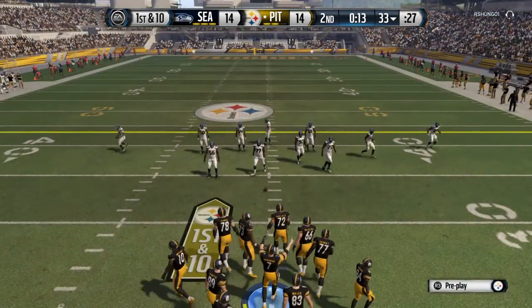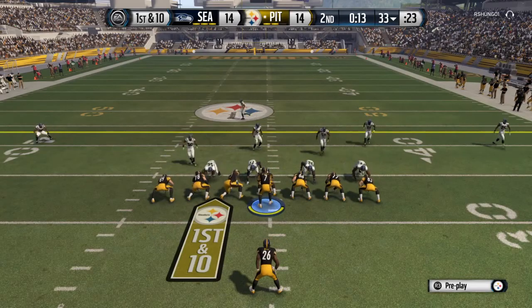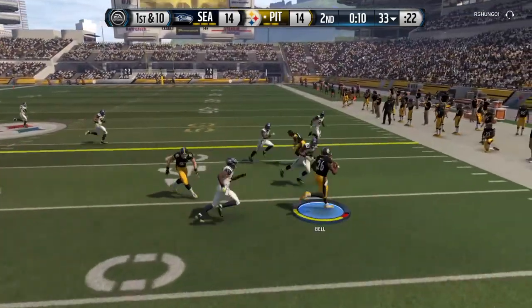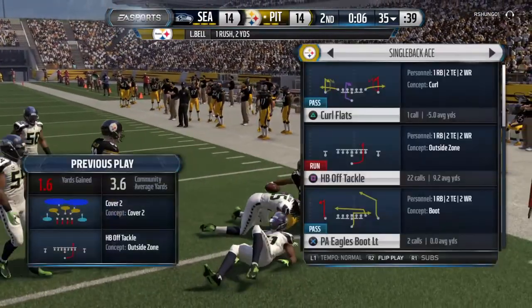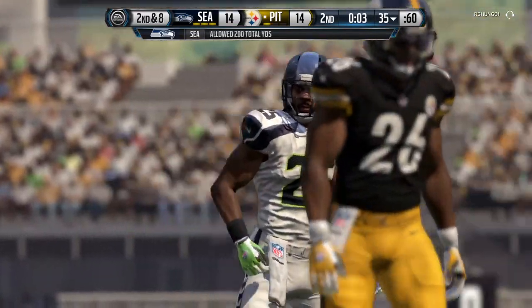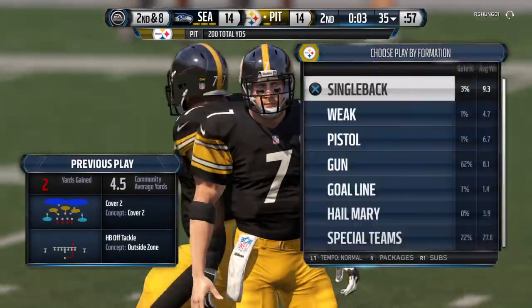The Steelers walk to the line. Tie game. The score is 14-14. Bell in the backfield. Single back set. Bell right side. Sherman's in on the tackle. Bell's never able to build up that power that he has as a running back when there's nowhere to go. Hey, there's nowhere to go. That's a short gain.